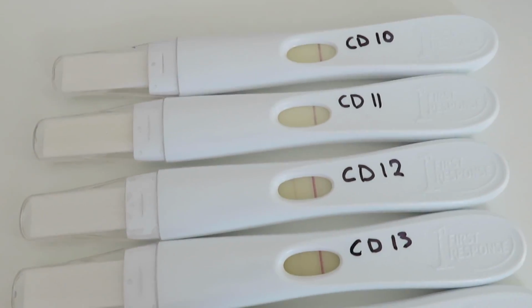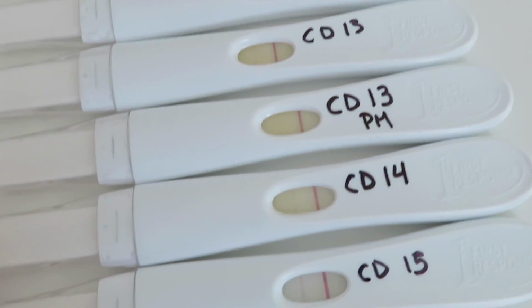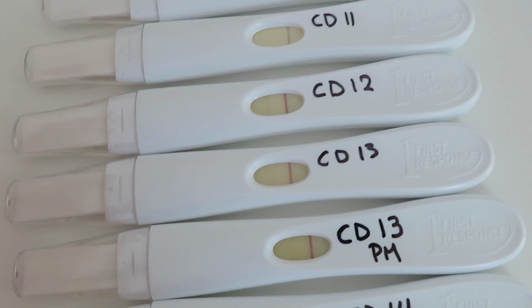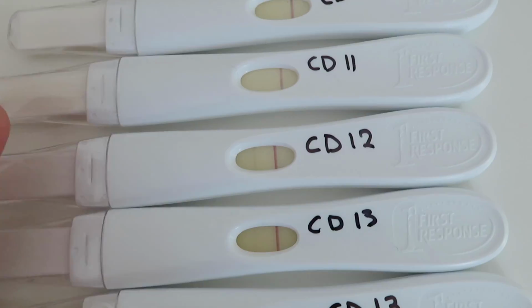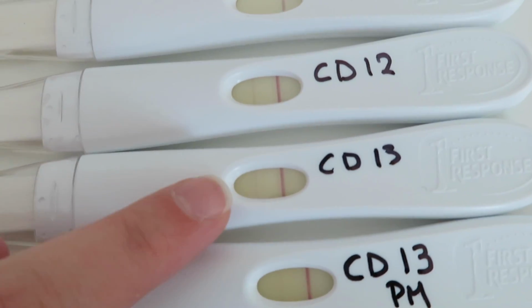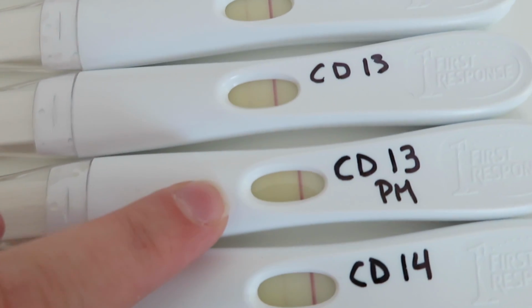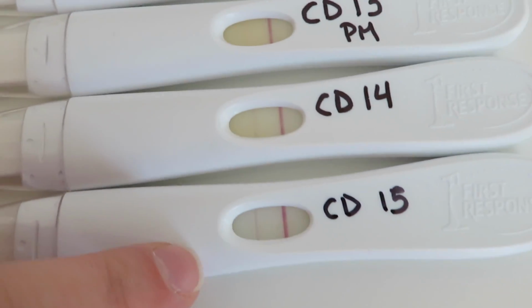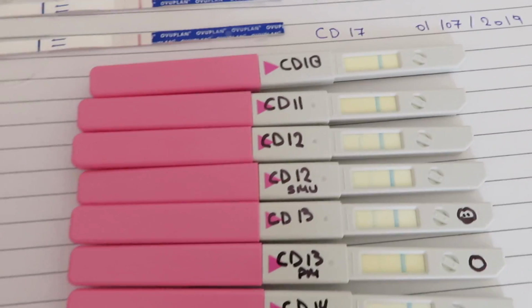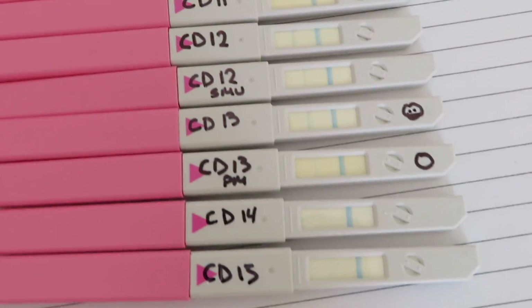I also, before I go to the digitals, I also used the First Response, which honestly I don't think I'll be using again because I just feel like last cycle I got a negative on the day I got my smiley face. This cycle, cycle day 12 was kind of there. Cycle day 13 kind of got darker later on, but nothing makes sense because all my other OPKs were negative after that.